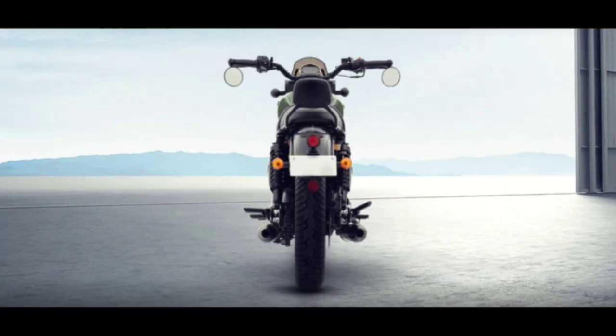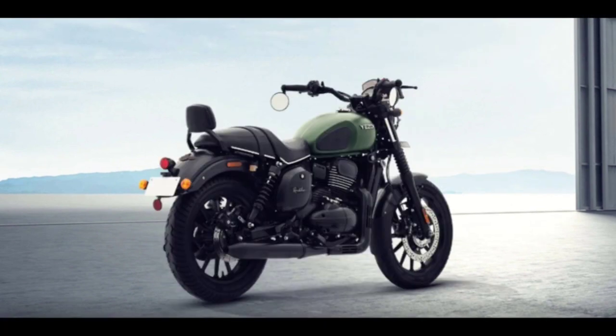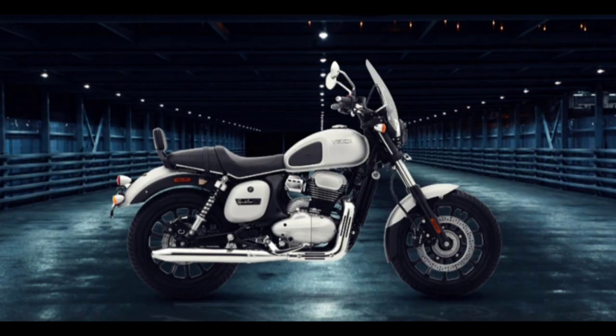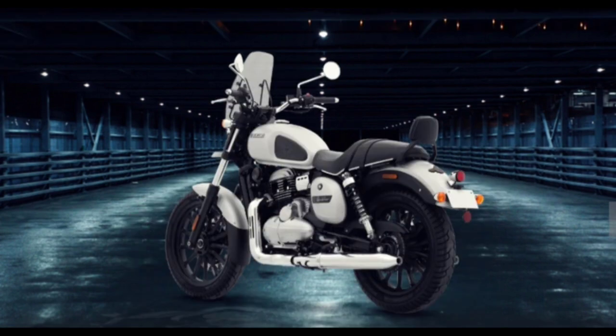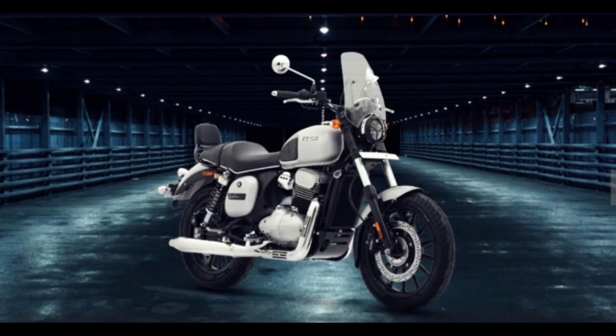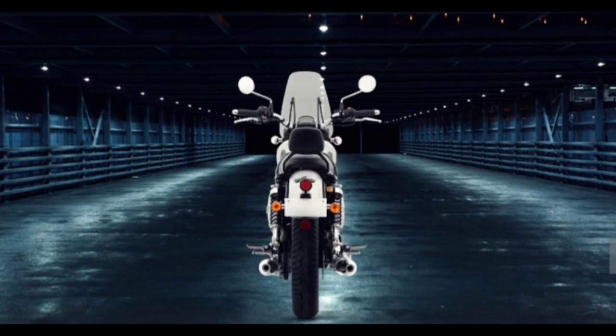Rivals: the Yezdi Roadster competes head-on with the Royal Enfield Meteor 350. Other alternatives in a similar price range would include the KTM 200 Duke, Honda NES CB 350, Royal Enfield Classic 350, Jawa 42 2.1 and the Royal Enfield Hunter 350.